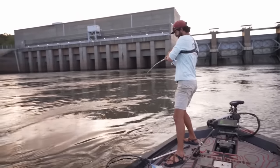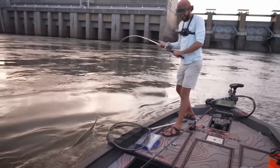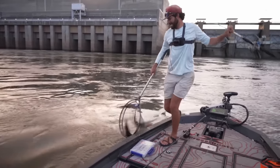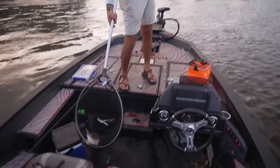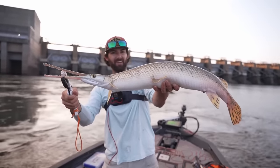Oh gosh. Oh my gosh, it's a gar. Jump. Yeah, baby. That's cool. Okay. Did he hit my net? We got him. He didn't want it, but we got him. Oh, he about pulled the rod in the water. Guys, I don't know how long these lip grippers are gonna last in this thing's mouth. Look at that long-nosed gar.